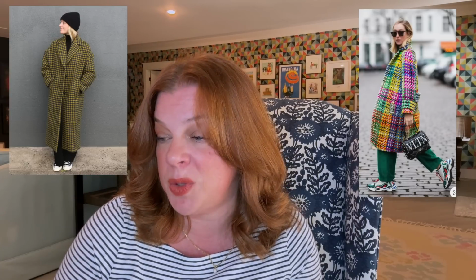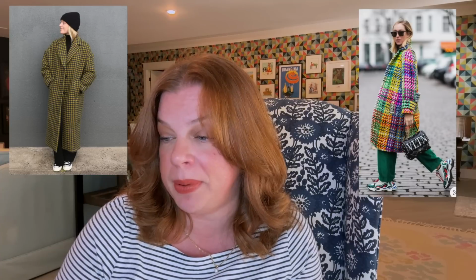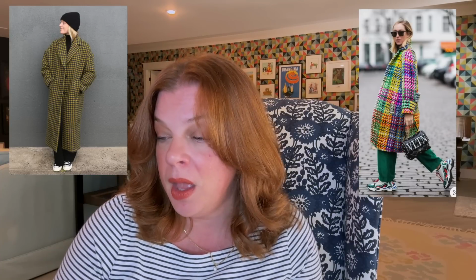I have made a couple of their other patterns, it's been a long time, but I mean, this one looks, do that in a bright plaid and you would be spot on. And then finally, I have gone with the Bella Loves Patterns Traveler Coat.